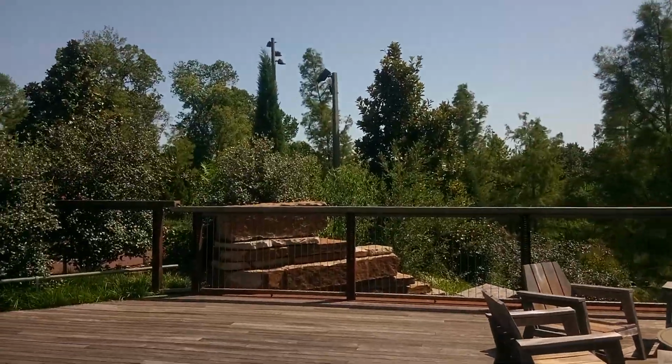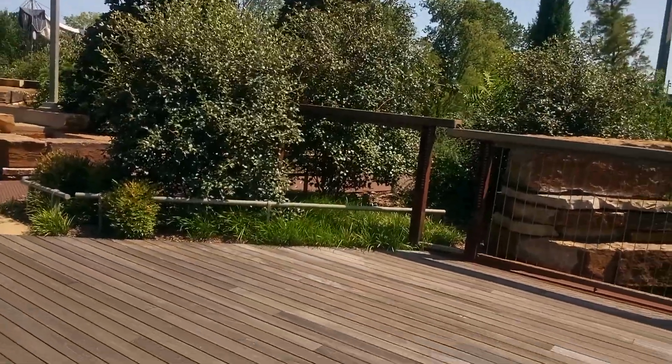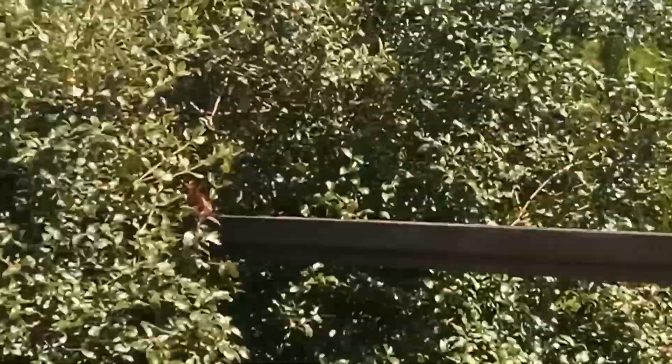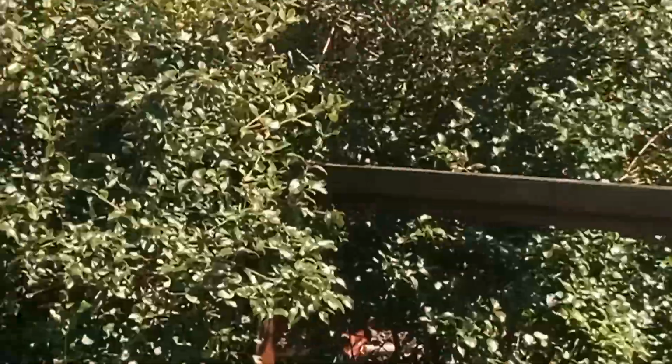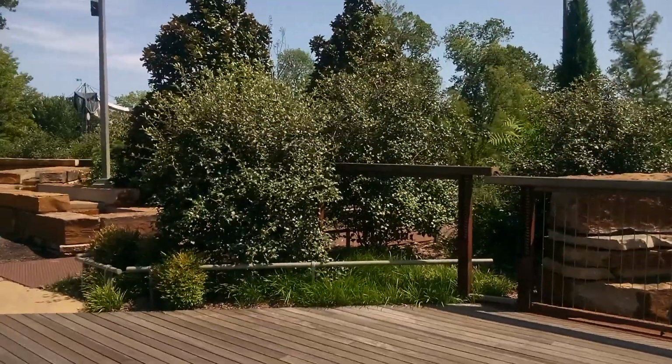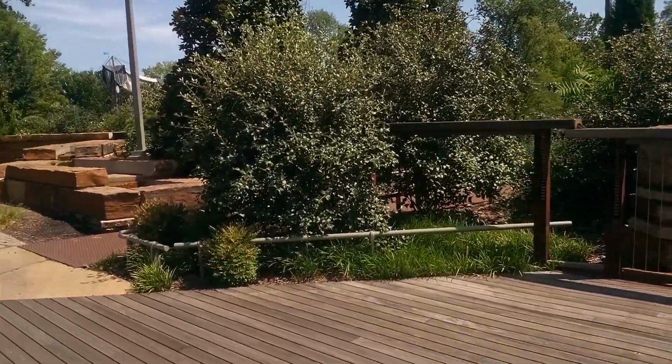Oh, they just went cardinal. Lots of birds. If you love to do bird watching and nature watching, lots of birds. See that little cardinal? He's hiding in there. Oh, he thinks he is. Hi. My phone is getting hot. So if my video cuts off suddenly, I apologize.